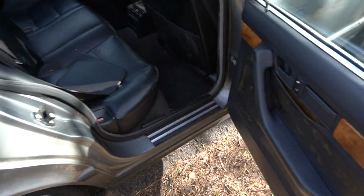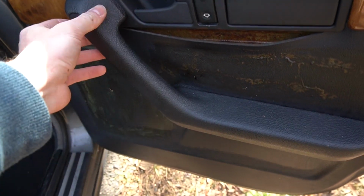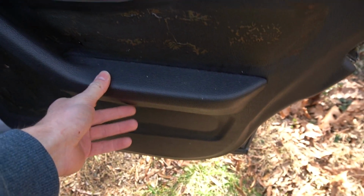Then coming into the back seat, the story is about the same. Unfortunately, one of the inserts, one of the faux leather inserts on the door came off on this side, which isn't uncommon to say the least. So that'll just get glued back up. And I say faux leather, it is very clearly vinyl. And the door handles are also not leather wrapped, which I thought was interesting.